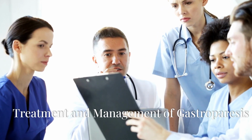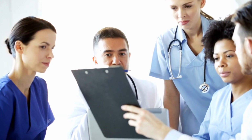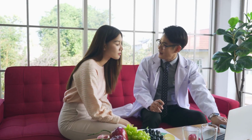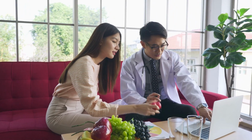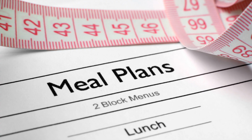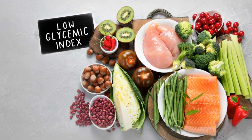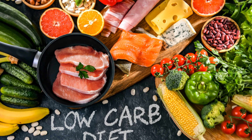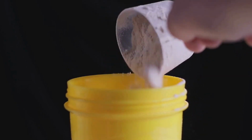Treating gastroparesis often requires a team approach, involving doctors, dietitians, and sometimes even psychologists. The goal is to relieve symptoms, improve nutrition, and enhance quality of life. Dietary changes are crucial. Eating smaller, more frequent meals is often recommended. It's also helpful to choose low-fat and low-fiber foods, as these are easier to digest. In severe cases, liquid meals might be necessary.